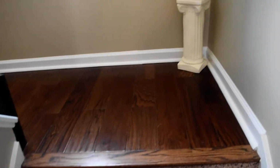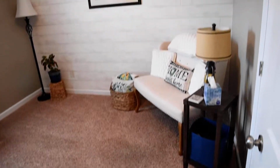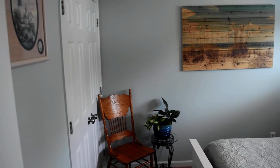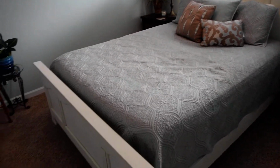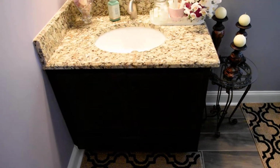All right, let's go check upstairs. Three bedrooms and two full baths. Lines and fans throughout. And second bedroom. And some very impressive bathrooms. Again, remodeled at the same time as the kitchen.